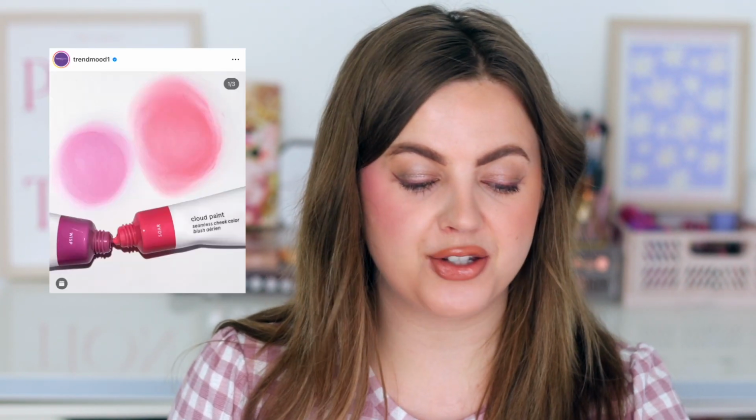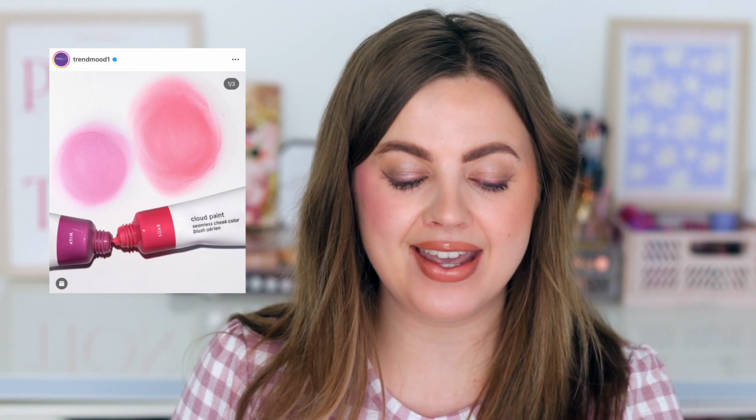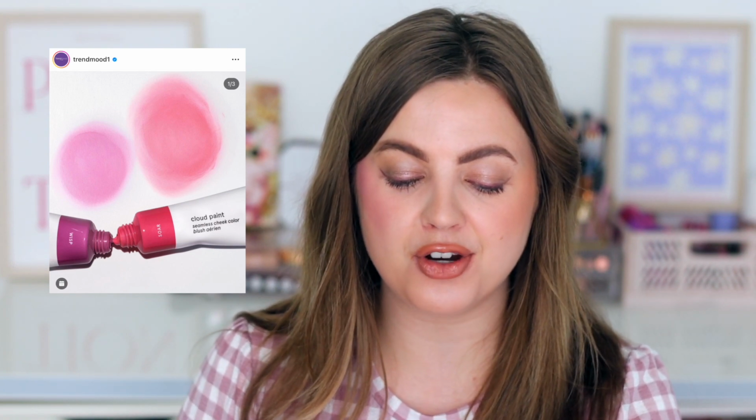So the first thing I wanted to talk about are two new blush shades from Glossier Cloud Paint. So the Cloud Paints are Glossier's liquid blush. They're sort of like a gel formula, and they are releasing two new shades of this. So the first one is called Wisp and the second one is called Soar.